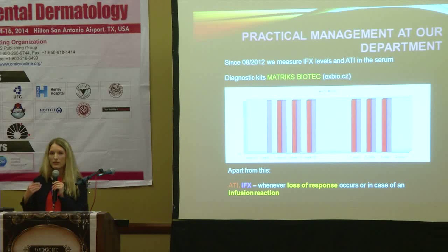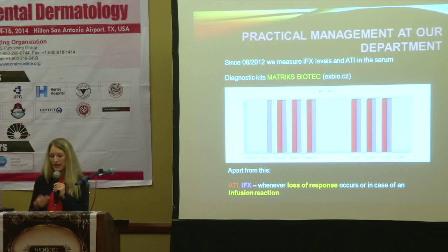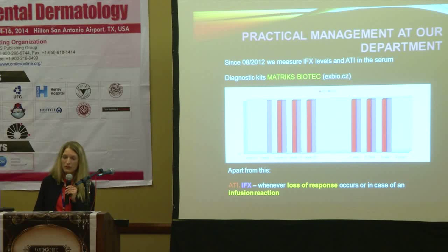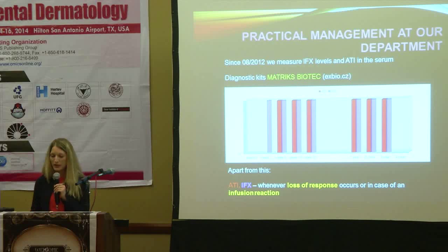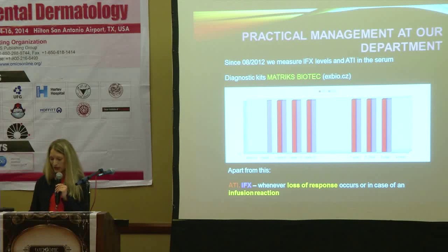So we are looking at the drug levels and the levels of antibodies in week 2, in week 6, 14, and 22, because this is the highest probability when we can have infusion reactions, because it takes 6 weeks for IgGs to synthesize. So week 6, week 14, week 22, these are the most kind of dangerous weeks for infusion reactions. But apart from this, whenever we see a clinical loss of response in the patient or an infusion reaction, we always measure infliximab levels and antibodies to infliximab, even apart from this protocol.